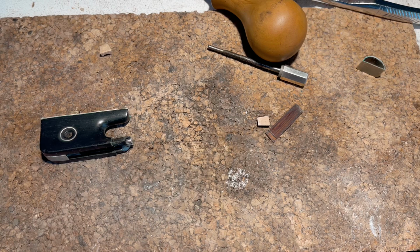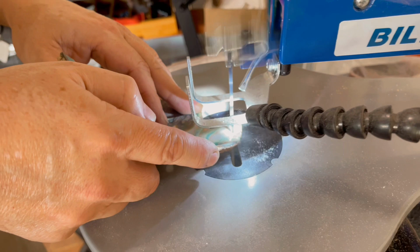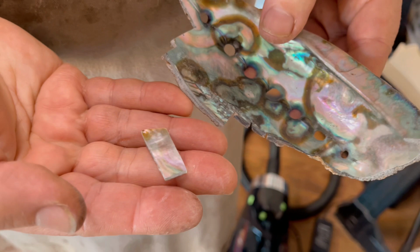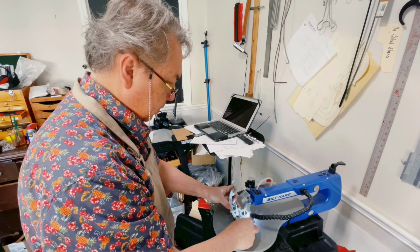So here you see David hand cutting a piece of an abalone shell into the shape of a slide for the bow. This will have to be prepared for it to fit properly. This is a long and tedious process. But after all, a bow maker is called an archetier for a reason.